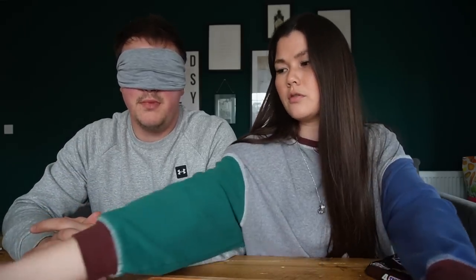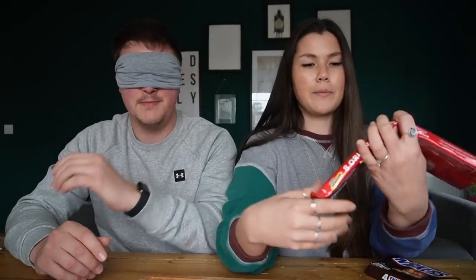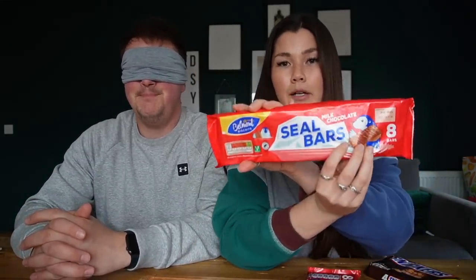So we're going to do the last one. These two. We have Penguin by McVitie, I love the Penguin, or Belmont Biscuits Seal Bars. This should be doable because we have eaten both of these quite a lot. To me, I can't remember tasting much difference between the seal and the penguin. Oh, right, okay. Well, let's see.